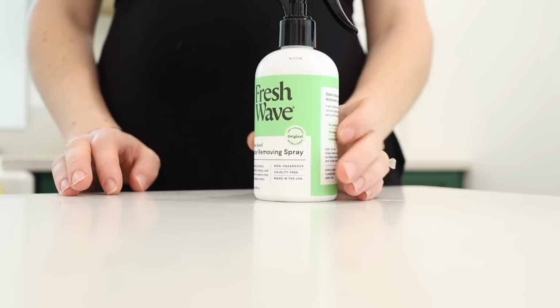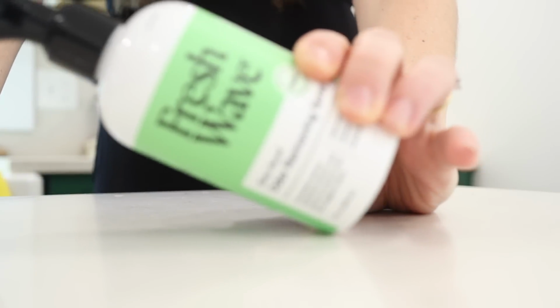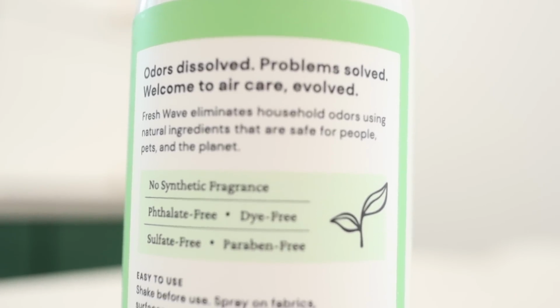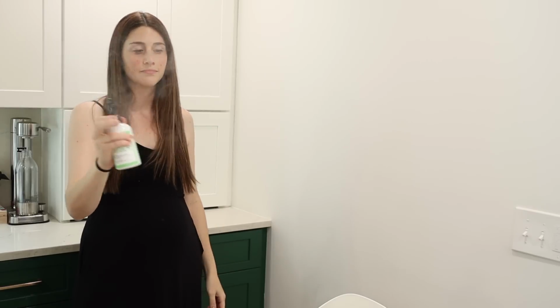I've been really loving the Fresh Wave room spray. This is essentially like a plant-based odor eliminator. So it does have a scent, but the scent doesn't really linger for more than maybe 30 to 60 minutes. But what it really does is I find that it helps to eliminate bad smells in rooms.